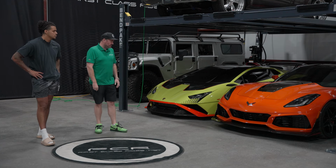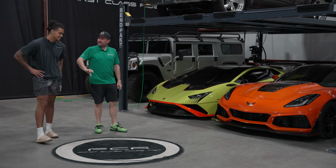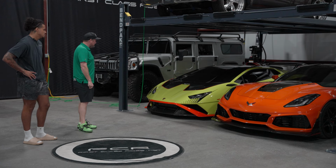And then the ZR1, my baby. Just getting warmed up. Just getting started. But it was fun, though. Whipping it out on the side, ripping the rear end around. And man, it's fun. But they look mean sitting here, though. They look mean.